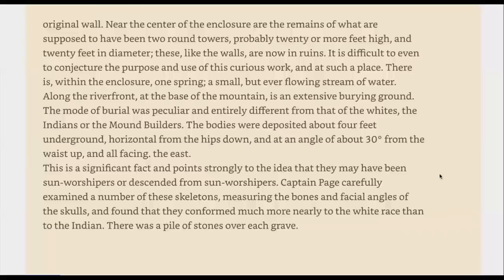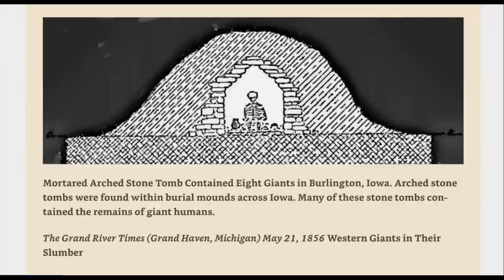I dodged the hijack. There was a pile of stones over each grave, but you can't tell complexion by bones. Mortared arch stone tomb contained 8 giants in Burlington, Iowa. Arch stone tombs were found within burial mounds across Iowa. Many of these stone tombs contain the remains of giant humans.